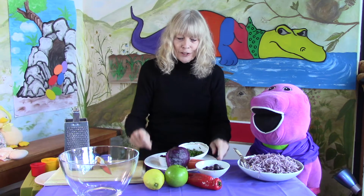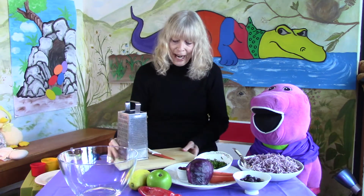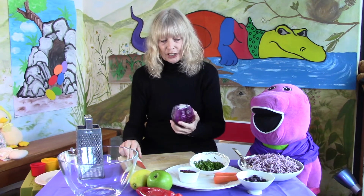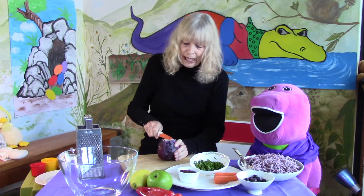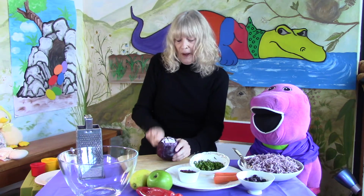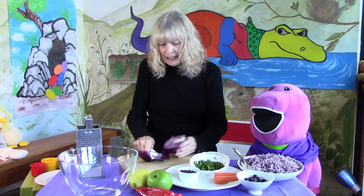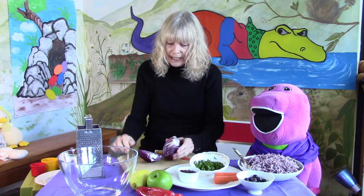Right, so first of all, we're going to put all our ingredients, all our things over there. I'm going to put my cutting board right in front of me. And the first thing we are going to cut is this cabbage. It's a purple cabbage. Have you ever seen what a purple cabbage looks like inside? I'm going to show you now. Oh, it's so neatly folded. It's so beautiful inside. It has such a pretty design.